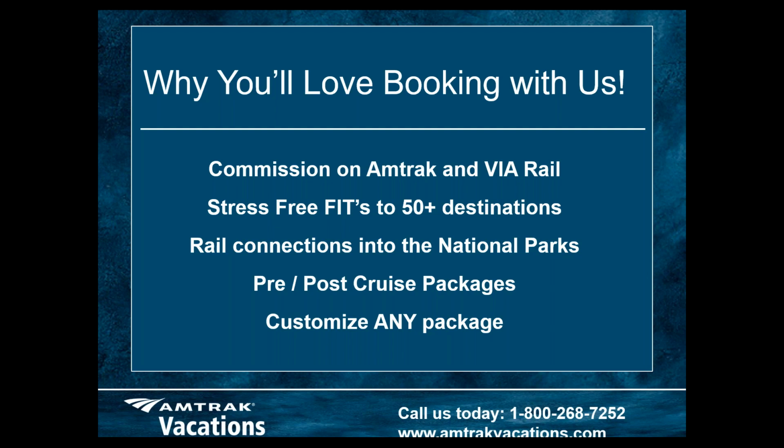We'll have attractions such as a 24-hour or 48-hour hop on, hop off tour where your clients can kind of come and go as they please. That's what we operate. People love it. I love it. I'm sure many of you do as well on your own vacations. Rail connections into the national parks, folks. All right. Any of the national parks, certainly the major ones. We can get space in the lodges and we pay commission, all right?